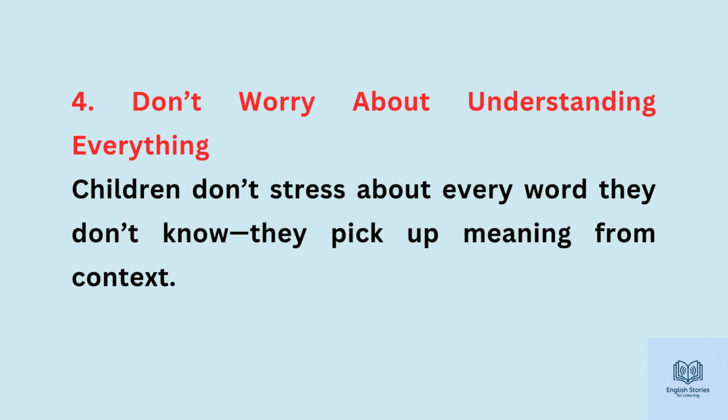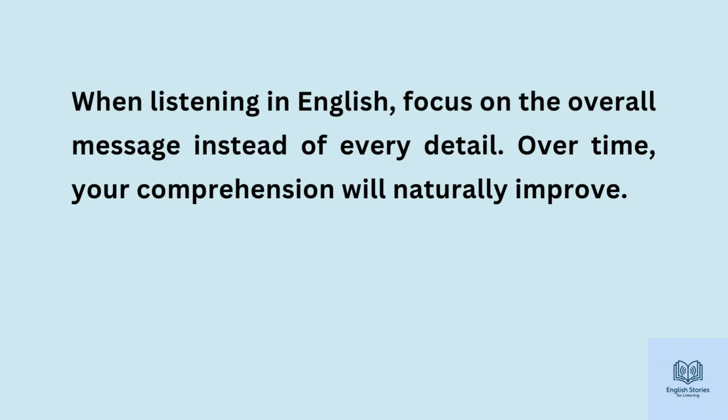4. Don't worry about understanding everything. Children don't stress about every word they don't know. They pick up meaning from context. When listening in English, focus on the overall message instead of every detail. Over time, your comprehension will naturally improve.